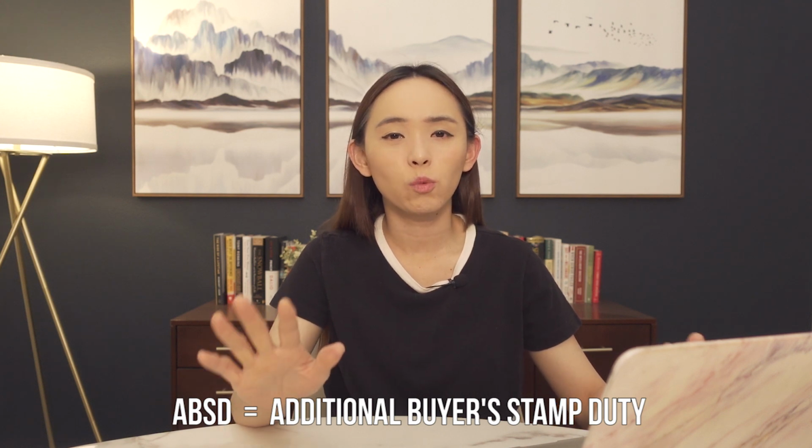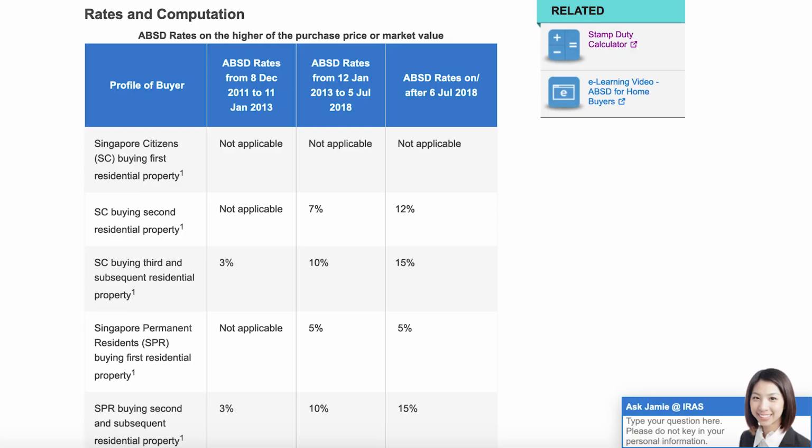And as a Singaporean, you have something called ABSD. This is what I call the Singapore government's way of limiting property ownership to one. They don't want to encourage people to have more than one property in Singapore so they can keep prices low and affordability high so more people can become homeowners. So if you're buying your second property in Singapore, you would have to pay an ABSD of 12%. And if you're buying your third and subsequent property, your ABSD would be 15%. And for this ABSD, you have to pay it in cash and can't add this towards your mortgage.